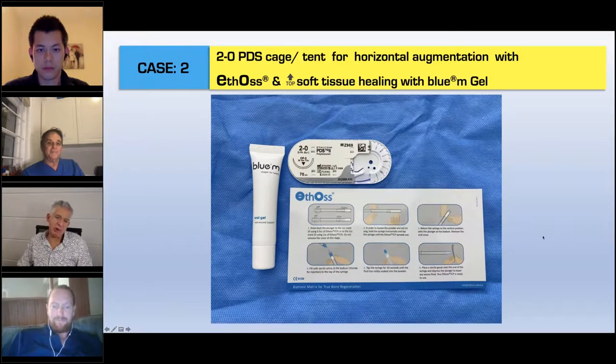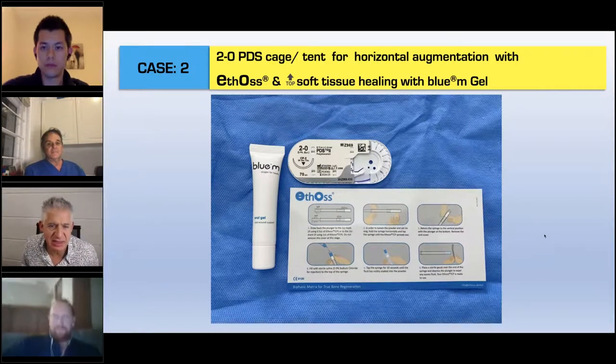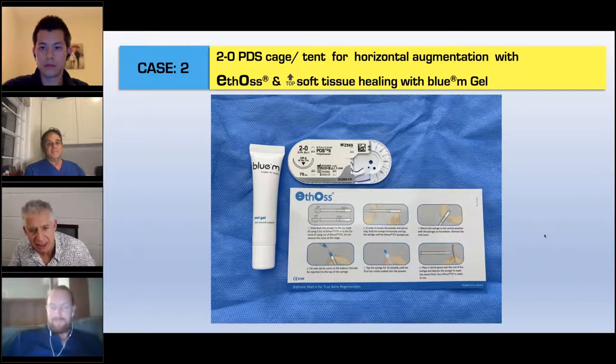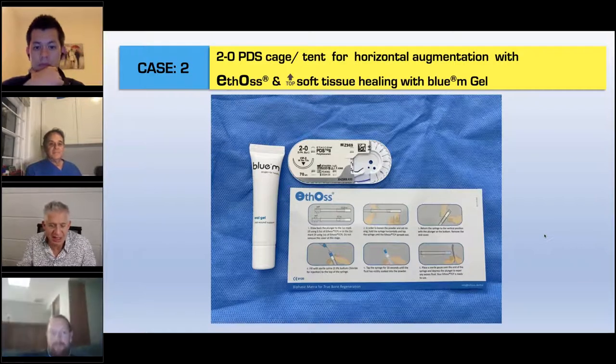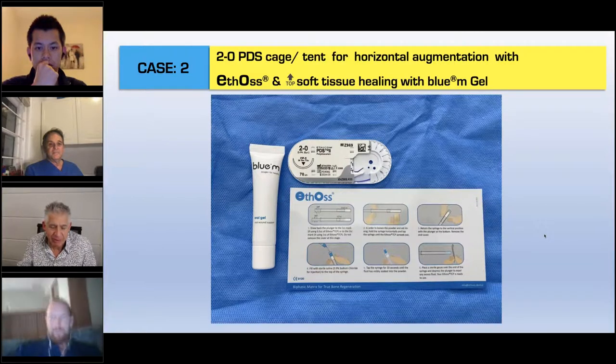Okay, so basically what we want to use is a suture material called PDS, which is a synthetic polydioxanone material that takes about 6 months to resorb. And we want to use it in the form of a tent as a space maintainer to keep the overlying soft tissues away and to protect, to an extent, the EthOss graft from the muscle pull.